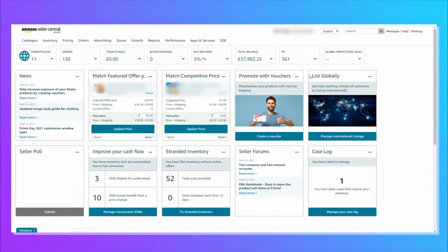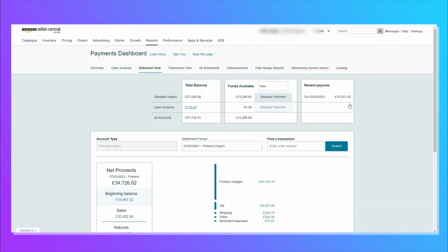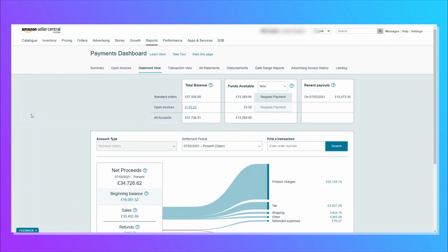So come up here, you can see I've got a total balance of about £37,000. And quite simply, you can see I've got in the UK, that's where the bulk of my money is. So what I'm going to do is click on that UK so you can see that. Now, when you come over here, we'll get rid of this feedback. What it's showing is my total balance. So I've got here a standard balance of £37,000, but also funds available.